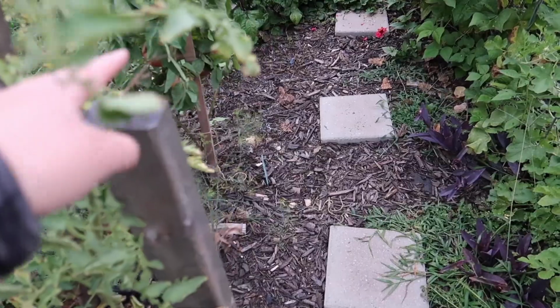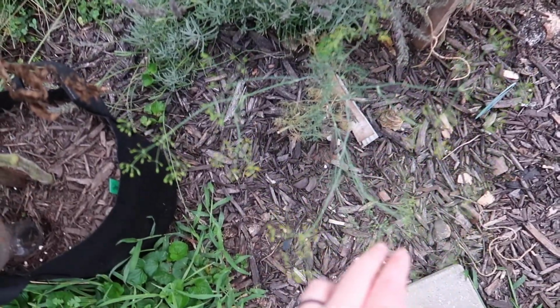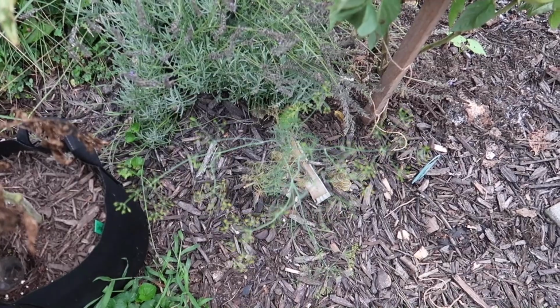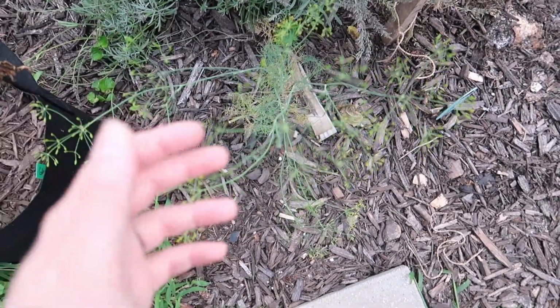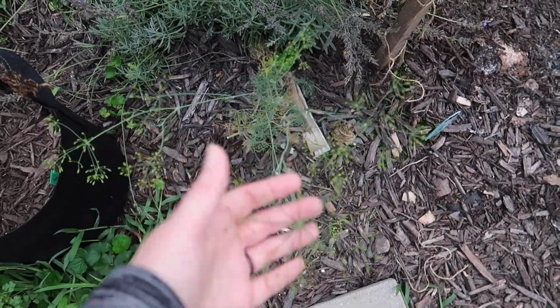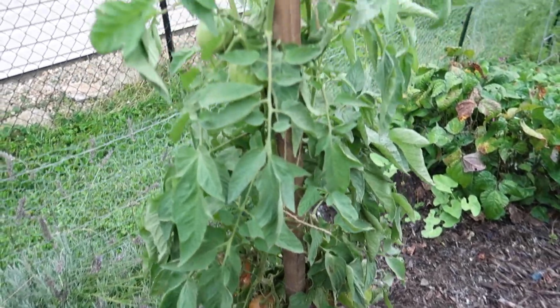But if I come in here, I got hit in the face. This dill's doing pretty well. It's starting to grow up again. I just cut this back a couple weeks ago, like all the way down pretty much. And it's starting to make some new flowers, so that's exciting. And it's good because hopefully I'm going to be making some pickles and I'm going to need some dill.